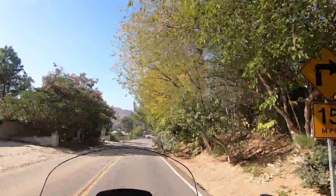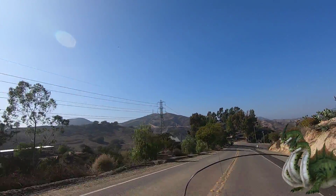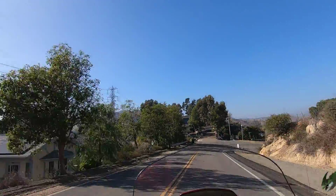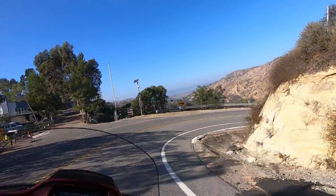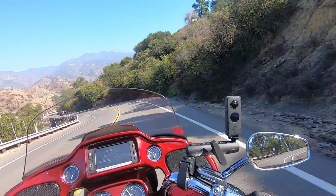Slow down, check out the view of the valley, especially when there's a truck up ahead of you going slow and you don't want to run into the back of it. Yeah, I tell you, there's nowhere to pass up here either.